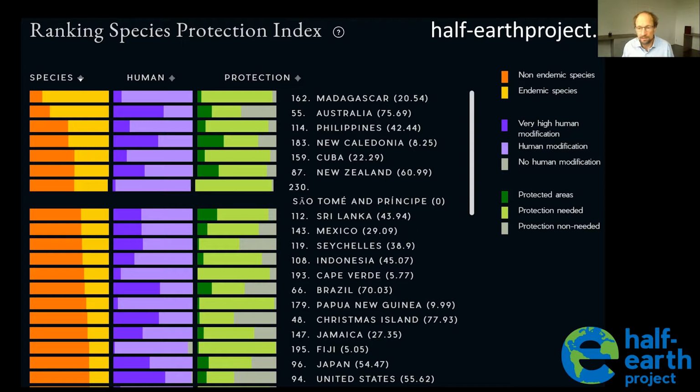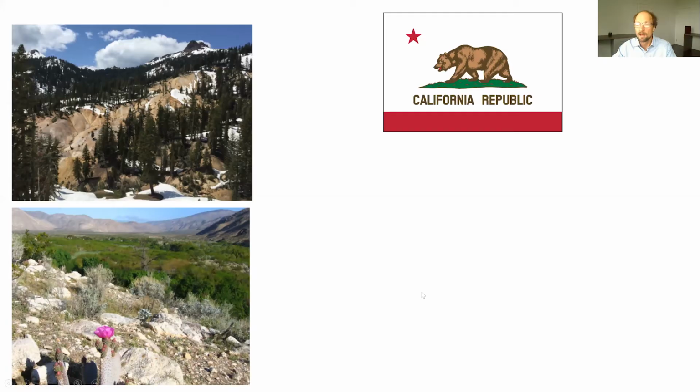And by the way, the United States here is also in the top 25 countries worldwide in terms of the amount of unique biodiversity that they hold responsibility for, and still quite a bit to go. An SPI of currently estimated 55, so much more to be done in supporting conservation action. And how does this happen? Well, it happens at the regional level, at the state level, as in the US, as well as in many other countries. So that's where the rubber hits the road.